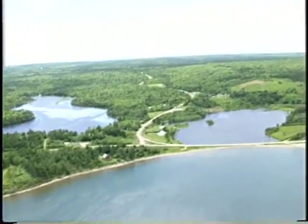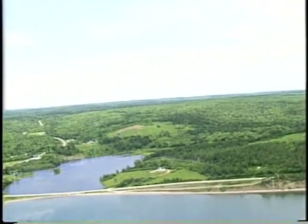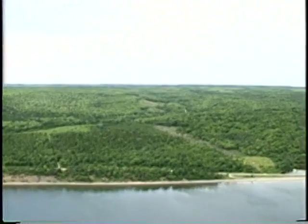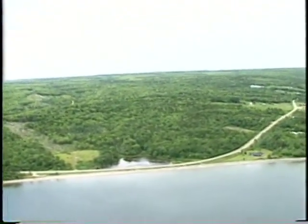Coming up to McIntosh Point in West Bay. Time is 12:32, and erosional scarps with intermittent barriers with the road in behind.